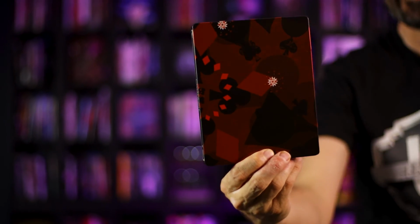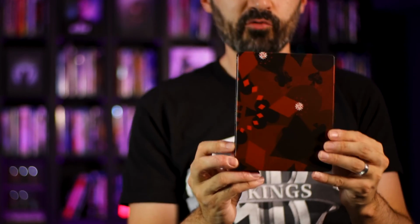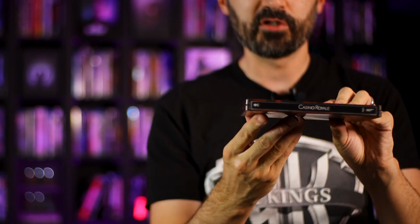Next up is the first of many in my Titans of Cult collection, and as we've talked before, I've pretty much at this point thrown away every last piece that comes with it except for the Steelbook itself. Plastic box gone, pins, who knows, little tokens, whatever came with it. This is Casino Royale, which is an outstanding film. The Steelbook itself is nice, kind of looks a little ordinary when you stand it alone, but in general, great film, and I'm happy to own this Steelbook.